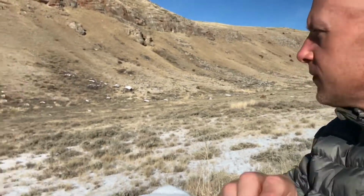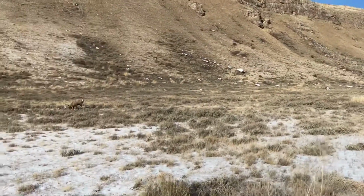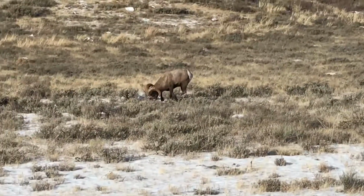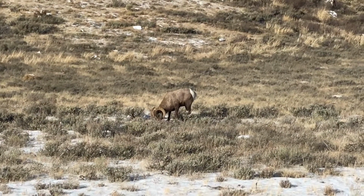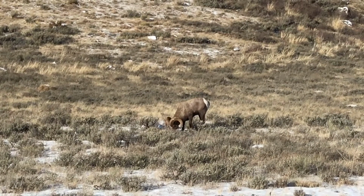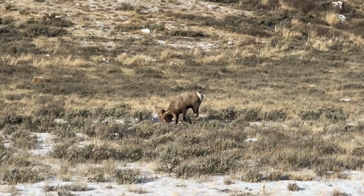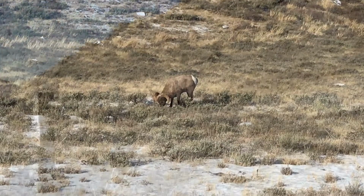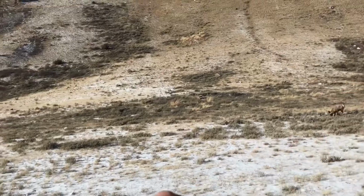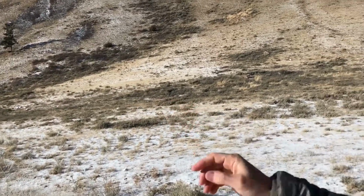Maybe we'll see if they want to fight at all. We'll see. It's another bigger male. We'll see what happens. So here comes one running down the trail.